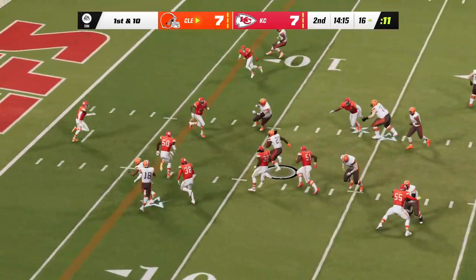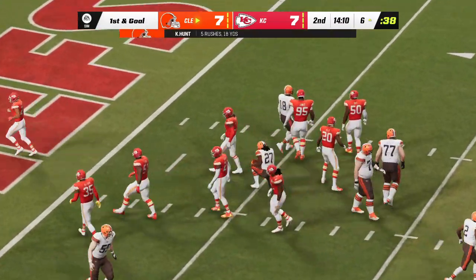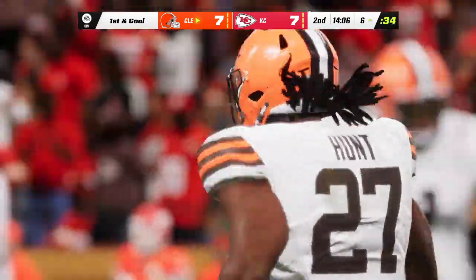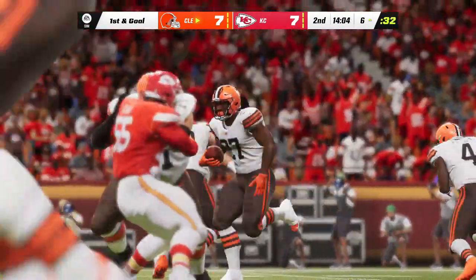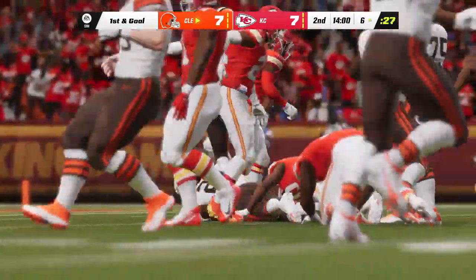Handoff up the middle, Hunt. And they work this near the 5. He'll be stopped at the 6. 10 more there and another first down. I think they like this drive a little bit better there, partner. Running game helping out, picking up some of the slack. Because remember the last drive, they went 3 and out.